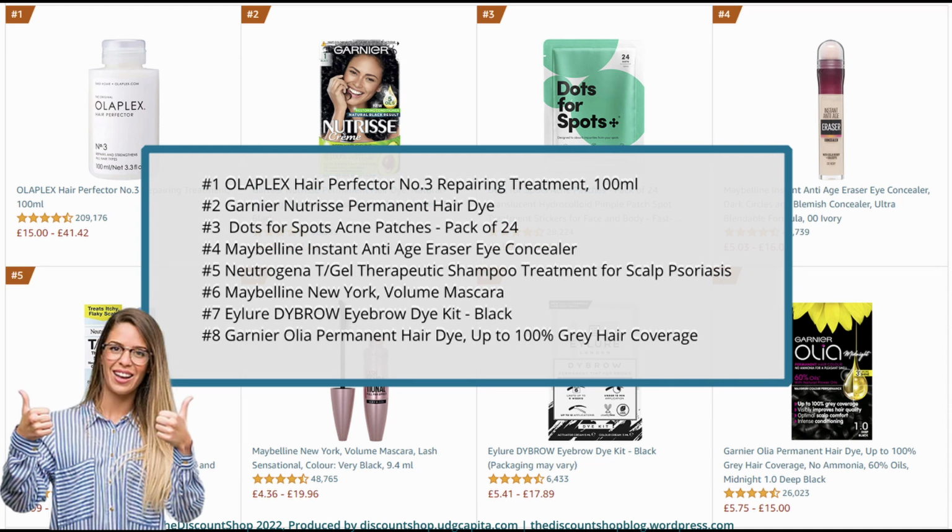Number 1. Olaplex Hair Perfector No. 3 Repairing Treatment, 100ml. It is rated 4.6 out of 5 stars with a total review of 209,187. And it is priced from £15.50 to £41.41. Number 2. Garnier Nutrisse Permanent Hair Dye, Natural Looking, Hair Color Result, for all hair types, 1 Black.